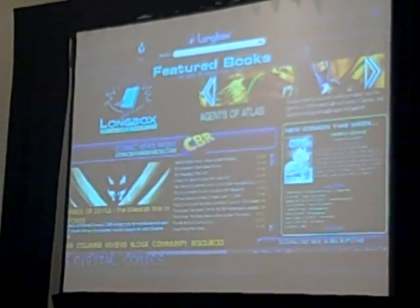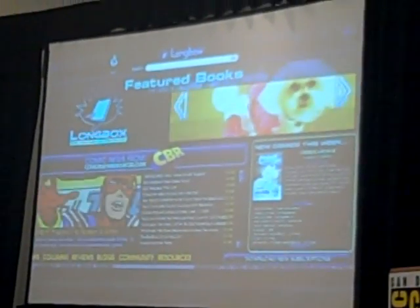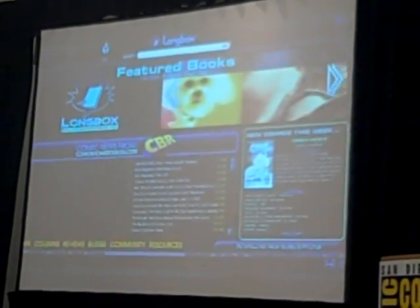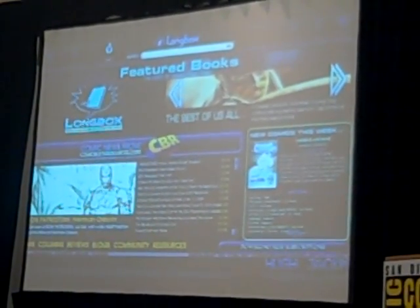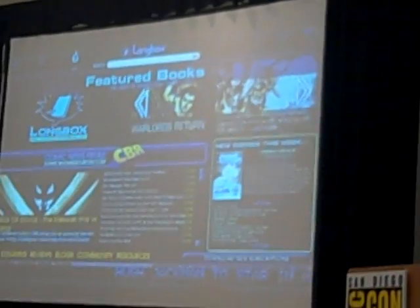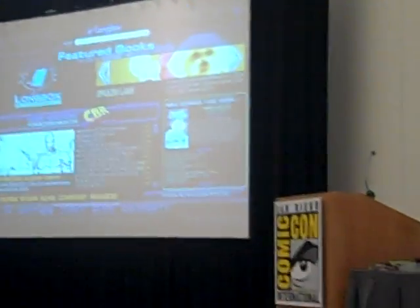Okay, so as I noted, it's a free application download, Mac and PC. And when you start up the application, you have your start screen. Your start screen features your Comic Book Resources newsfeed, which also connects to all the various reviews and so forth within their site.